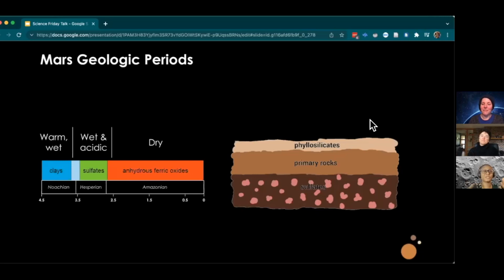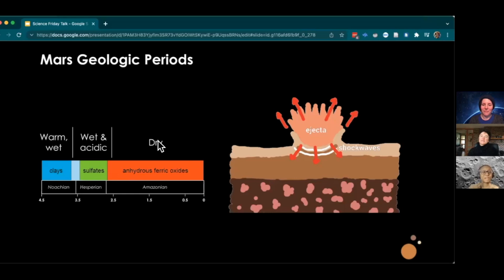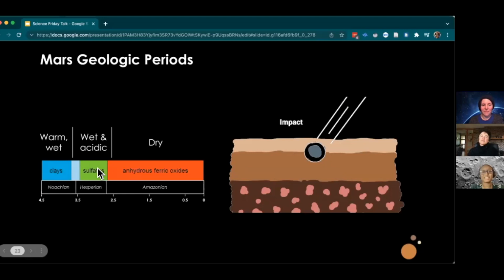Nice for life, if you would have life. Then you have Hesperian, which is wet and acidic. So like I said, the spicy water. And then you have your dry environment, which created the red color that we see from Mars today.